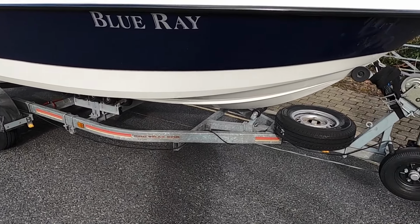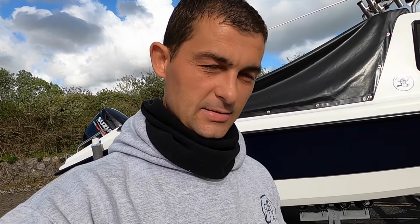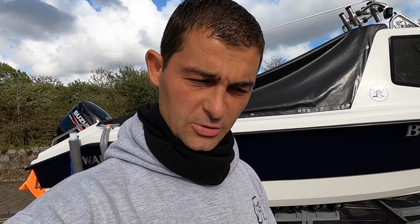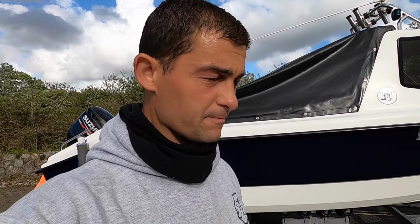This is an SBS trailer and the trailer was serviced. Service history is in the back. One of the things that makes a sale amazing, the guy that I bought this off was an absolute dream to deal with. He has all the service history, he has everything in a file. Not only did it make it safer for me to buy, but it added price to him. Your boat will be worth more when you come to resell it if you have got all the service history, all the certificates, all the manuals, all the warranties, everything like that, because it gives you traceability.